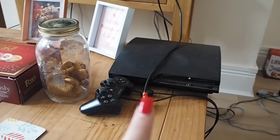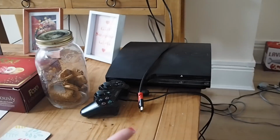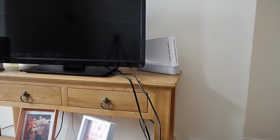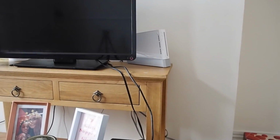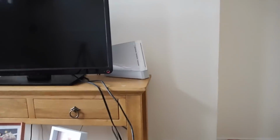Fortunately, our landlord has provided us with a free PlayStation and a Wii, so we've been playing. There's a Wii up there. We've been playing Super Mario Bros. We haven't been playing it recently, but in Freshers Week we completed the whole of World 1 to World 8 within 5 days, which is so stupid. But yeah, that's a form of entertainment when we're feeling a little bit bored.